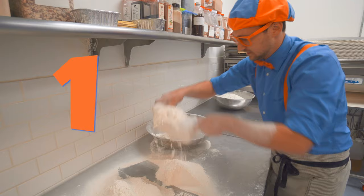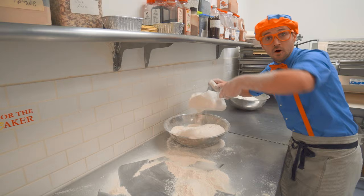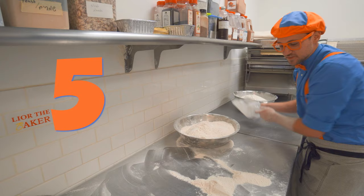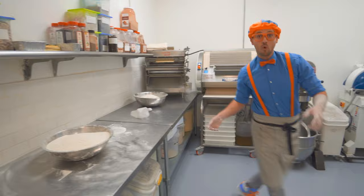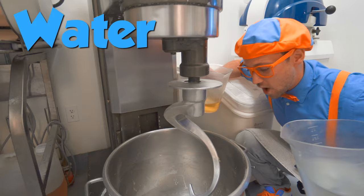One scoop. Two scoops. Three scoops. Four scoops. Five scoops, and a little extra. So let's call it 5.5 scoops. All right. Now that it's nice and mixed, we need to put in the oil and the water in the mixer. This is one of my favorite parts.